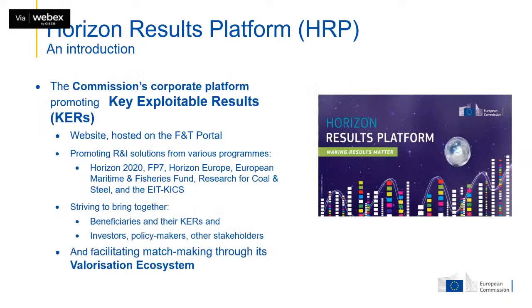So what is the Horizon Results Platform? It's a website. It's the Commission's corporate platform for publishing or advertising, is a better word, your key exploitable results. A definition of the key exploitable results will come later. But the platform is just a website where you easily upload your results through your credentials on the funding and tenders portal. And what we do behind the scenes in my team is to try to connect with whatever stakeholders you are looking for to help promote those results. And how do we do that? In order to do that, we created what we call the valorization ecosystem, which will be explained further.